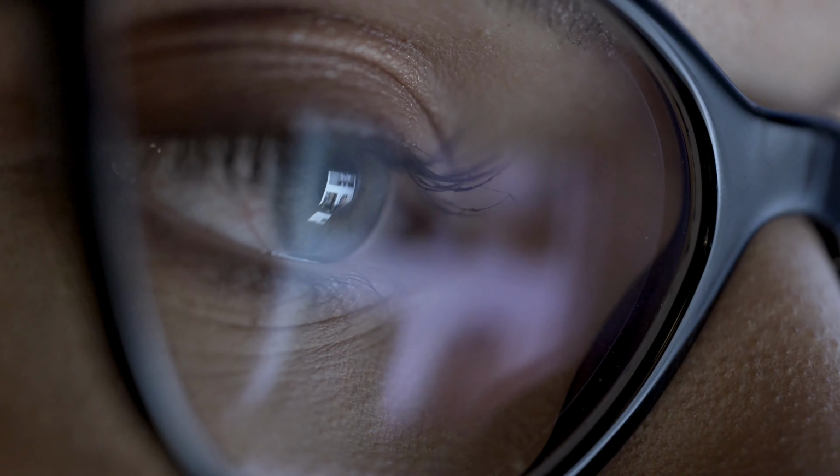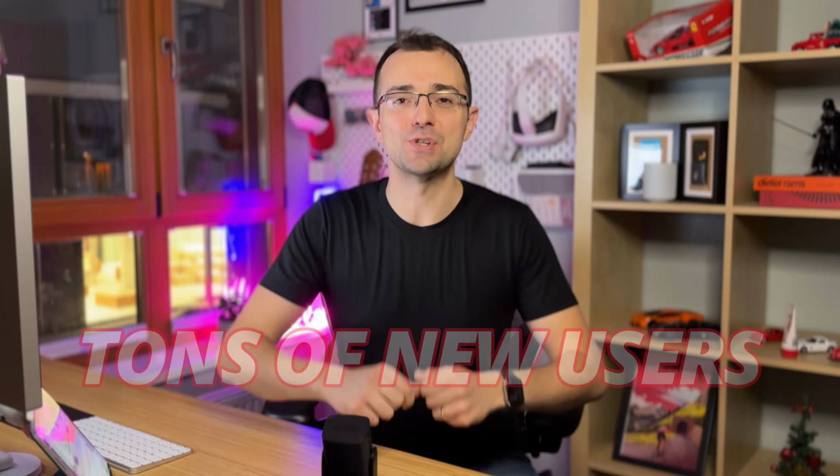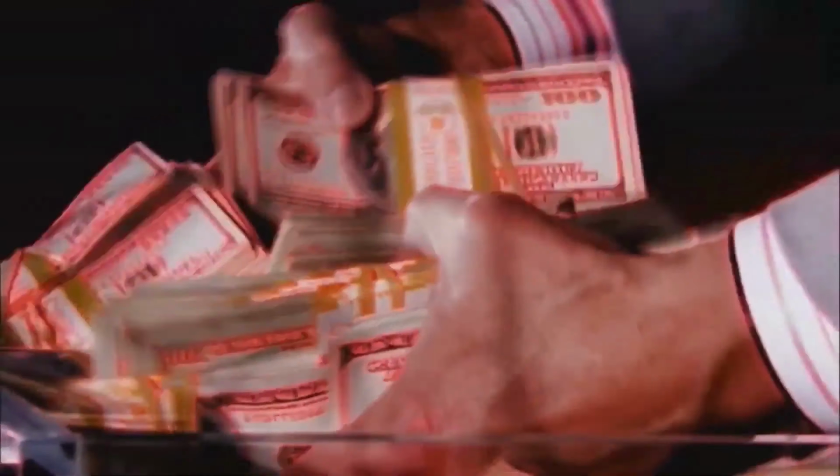Imagine millions of eyeballs seeing and downloading your app, tons of new users, tons of downloads, and well, tons of money. Today we're diving deeper into the mystical world of app development and the App Store.